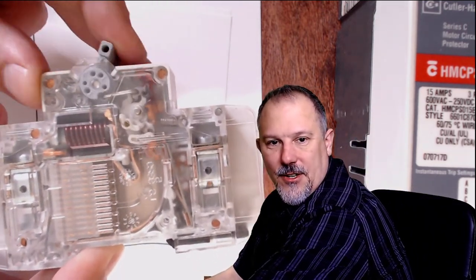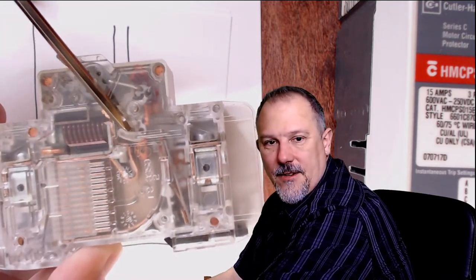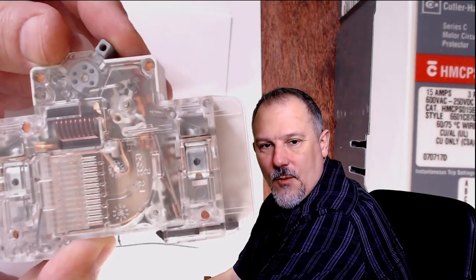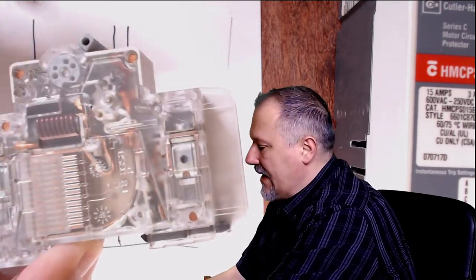You see right here? That is a coil, and there's a plunger inside. And that is my magnetic capability for this circuit breaker. When you look, see that? Look at how small that contact is right here. That's my contact. And there's not much to it. And when that opens, my gases and whatnot will vent out through there.